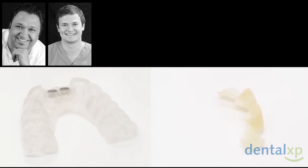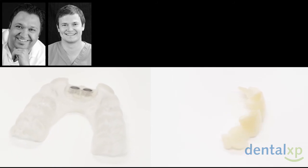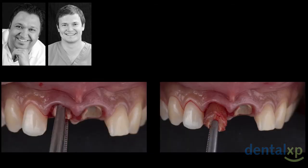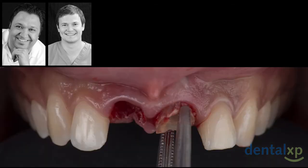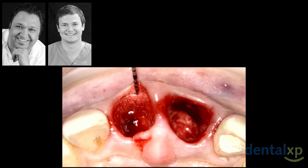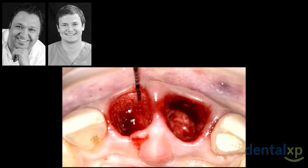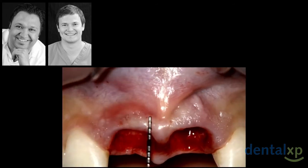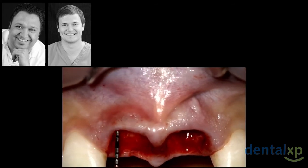I mean, actually, it's one block with two wings to reposition it correctly. And then we can jump to the surgery and remove those teeth atraumatically, as you can see here on those pictures. And here we are, those two teeth are removed. As you can see, everything is preserved, and we can go and deal with our surgery. We look at the buccal plate position, and you can see it's very well preserved here.